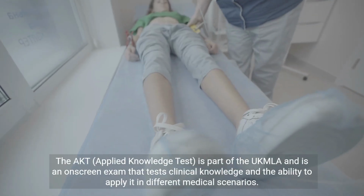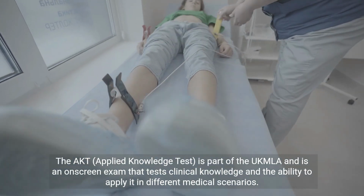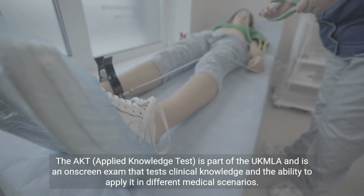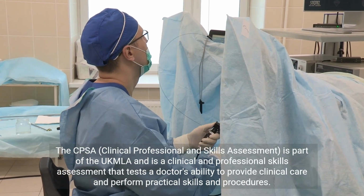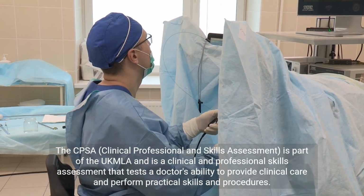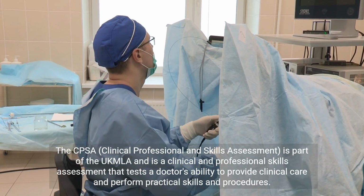The AKT, Applied Knowledge Test, is part of the UKMLA and is an on-screen exam that tests clinical knowledge and the ability to apply it in different medical scenarios. The CPSA, Clinical Professional and Skills Assessment, is part of the UKMLA and is a clinical and professional skills assessment that tests a doctor's ability to provide clinical care and perform practical skills and procedures.